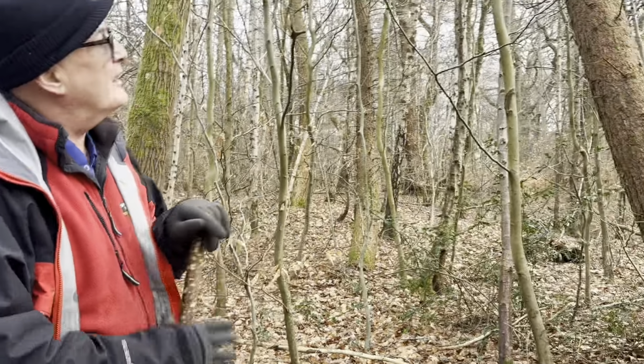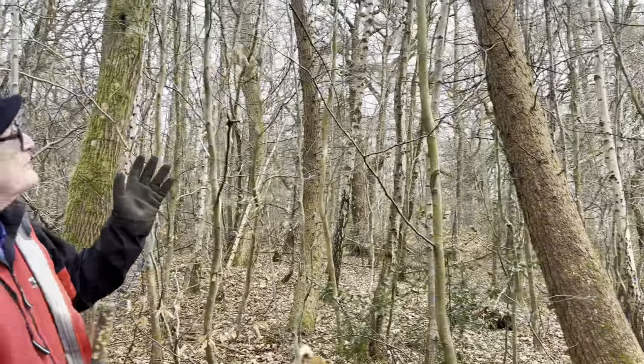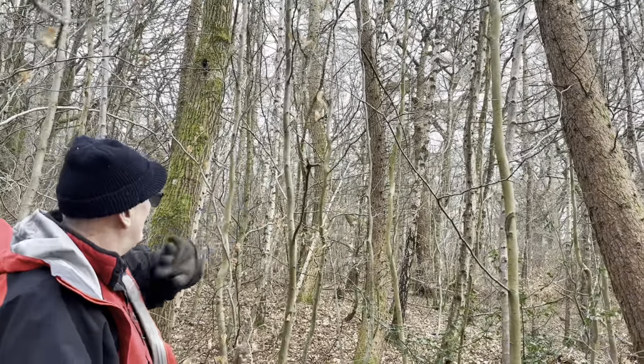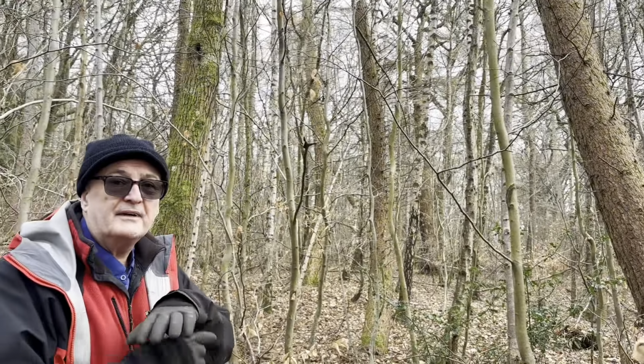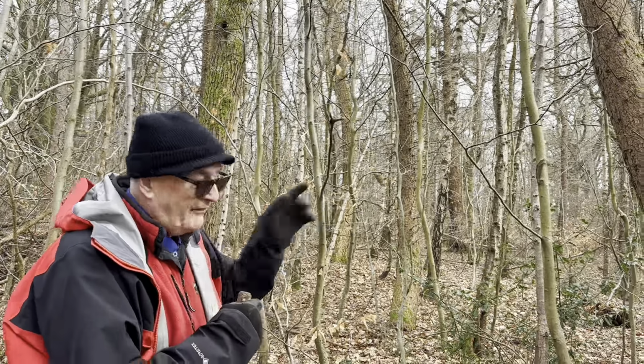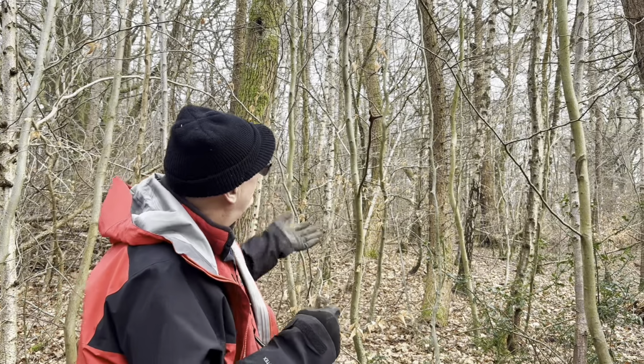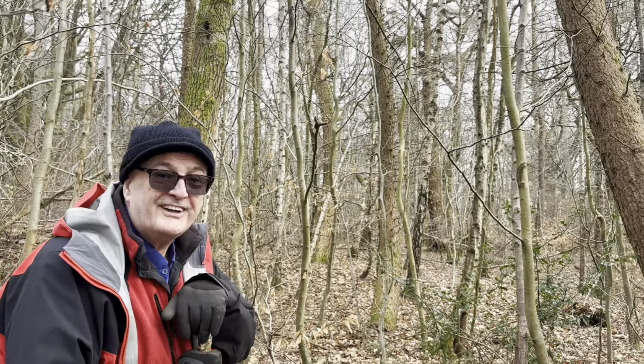Now, I was talking about larch, planting them outside. These are on the windward side of this wood, and we've just walked through a lawn of larch which have been mixed in with native broadleaf trees. So I reckon these were planted originally just to protect the forest, so that it would grow and make a nice wood.